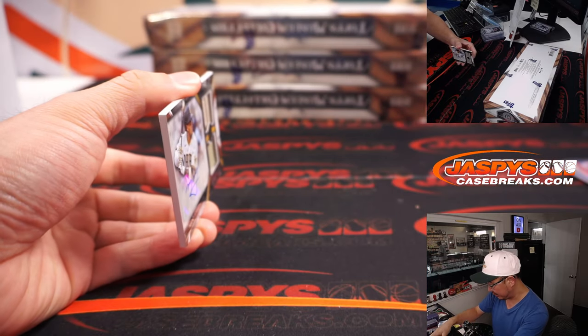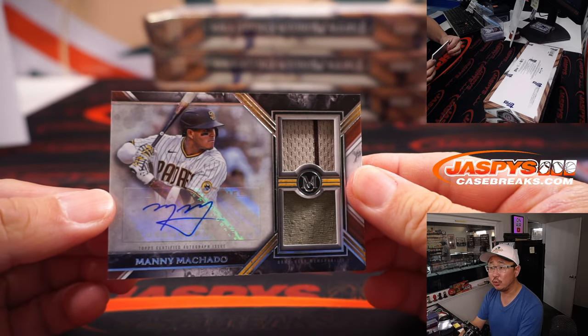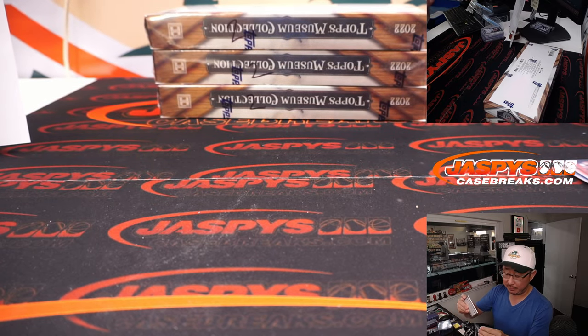There's a Jared Kelenic sketch reproduction, and a Manny Machado dual relic and autograph. Padres, Brad picked up the Friars straight up.